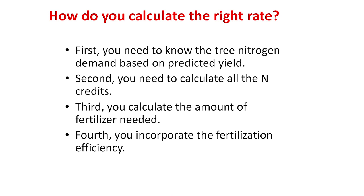And if it's not growing, it's not because of nitrogen, it's because of other factors, okay? So second, you need to calculate all the nitrogen credits. So once you calculate the demand, the how much, you need to calculate all the nitrogen credits that will come from the water, from organic manure, from compost, etc. And third, you calculate the amount of fertilizer needed. So it's the third part of the logic when you calculate the amount of fertilizer.